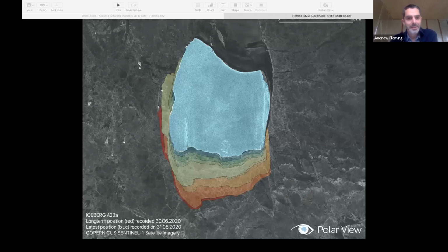In this case, as a quick aside, the A23A iceberg, which was stuck in the southern part of the Weddell Sea and had not moved since about 1986, whenever it first calved, only in the last few months has decided that it's time to make a break for it and has started to shift for the first time in many years. Maybe it's getting slightly tired of all of the attention that the A68 iceberg is getting, given that this is actually the oldest and is larger than A68.